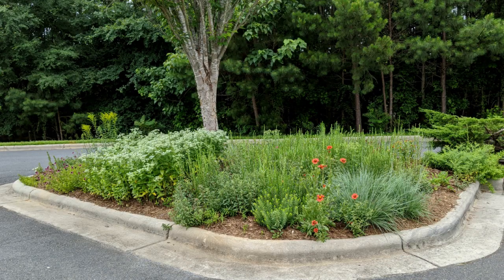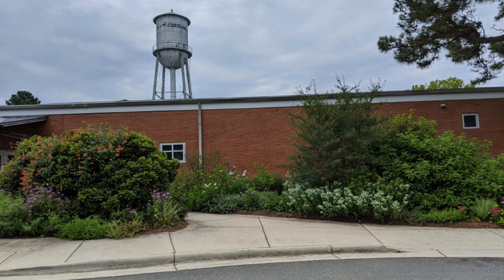This is one of the parking lot islands at the edge of the property. It gets a lot of deer pressure, so I've had to keep that in mind, of course, with the plant species selection. This bed has some shrubs in it like beautyberry and possum haw and also spicebush.